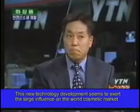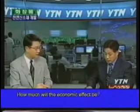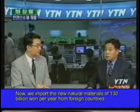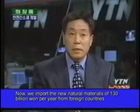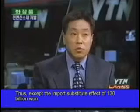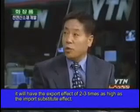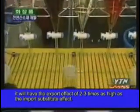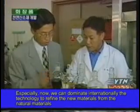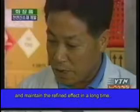This new technology development seems to exert a large influence on the world cosmetic market. How much will the economic effect be? Now, we import the new natural materials of 130 billion won per year from foreign countries. Thus, except the import substitute effect of 130 billion won, it will have the export effect of from 2 to 3 times as high as the import substitute effect. Especially now, we can dominate internationally the technology to refine the new materials from the natural materials and maintain the refined effect in a long time.